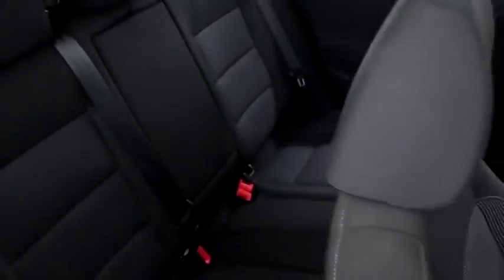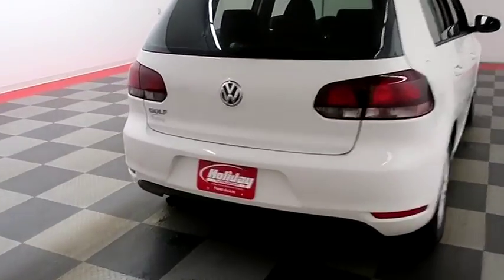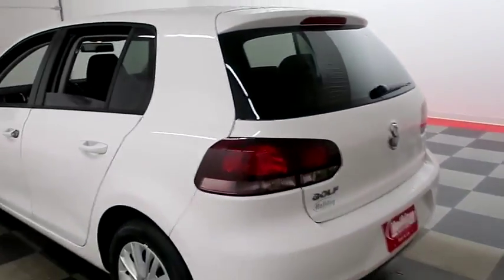Inside, cloth interior. Seats are very clean all the way throughout. One more look down the passenger side, then swinging around to the back end. We're going to take a look in the hatch. There's a 60-40 split on the back seats, so you can fold those down if you need more room.